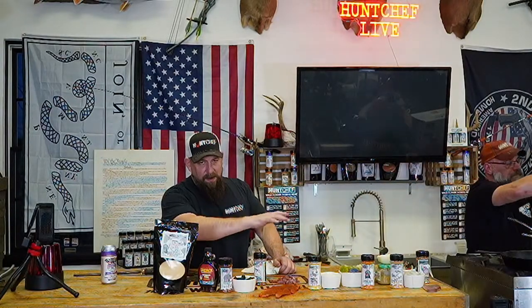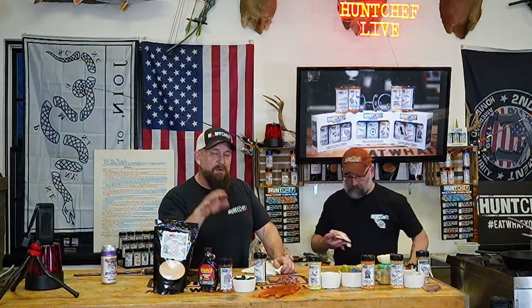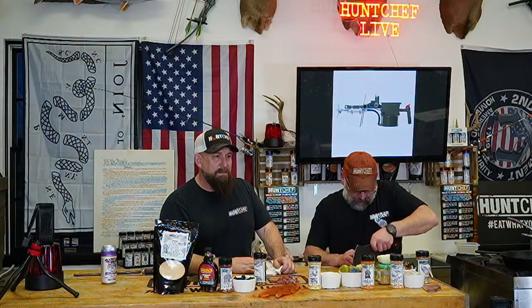And then for me, smoking fish is always low and slow. Some folks like hot and fast. My opinion, I prefer lower temperatures and more ventilation to get moisture out faster. So that's where I'm at.